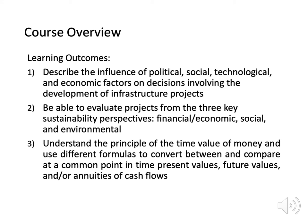So first of all, these are the learning outcomes that are assigned to this course. First of all, hopefully you'll be able to describe the influence of political and social, technological and economic factors on decisions involving the development of infrastructure projects. The second learning outcome is to be able to evaluate projects from the key sustainability perspectives. That's the financial and economic perspective, the social perspective, and the environmental perspective. And then third, understand the principle of the time value of money and use different formulas to convert between and compare at a common point in time present values, future values, and/or annuities of cash flows.